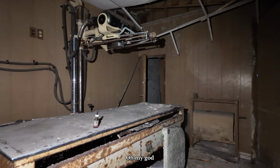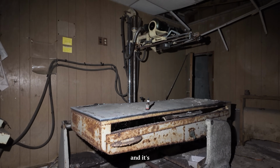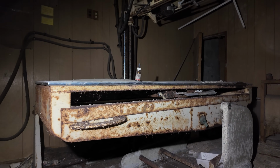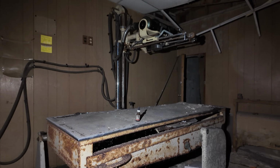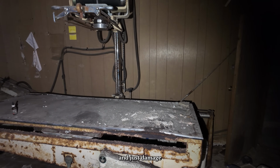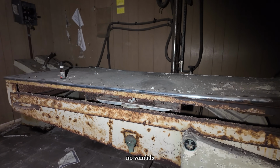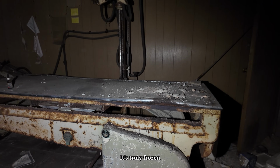Oh my God. They have an x-ray machine in here. And it's super rusty. Wow, that is crazy. This is a very expensive machine. I'm so surprised that they left this when they closed. You can see all of the rust and just damage after all of these years, but it's just natural damage. There's been no vandals that have taken anything. It's truly frozen in time.